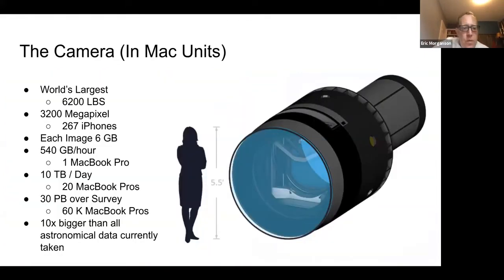And the camera, which is more interesting to me at least, is the biggest camera in the world. It weighs about 3 tons. Just the lens of the camera is 5'5", so a person could walk into this camera. And it's 32 million pixels, which is about 267 iPhones. Each image is 6 gigabytes, which means that in an hour you take about 540 gigabytes of data. That's large enough to fill up the largest hard drive you can get on a MacBook Pro. In a single day, you would fill up about 20 MacBook Pros, 10 terabytes. And over the course of a 10-year survey, we'll fill up about 60,000 MacBook Pros.